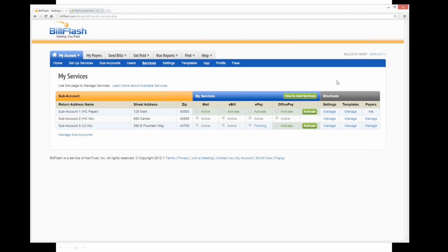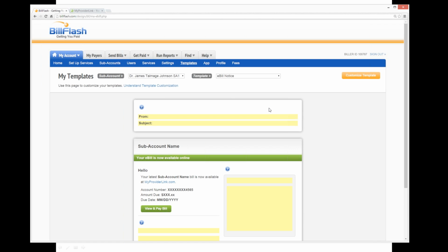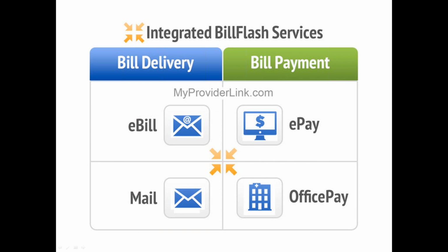And it really starts right from here in terms of sub-accounts. So when billing services are using BillFlash, for each practice you're billing for, we create a sub-account, which allows services to be added at a sub-account level. So some accounts, maybe they just want to do the mail service, and that's fine. But some, maybe they want to use all the services. So we can do it at that sub-account level, no matter how many different offices you have. As well, the templates that we have are also set up at that sub-account level. So you can have customization that is appropriate for each of those customers that you're servicing.